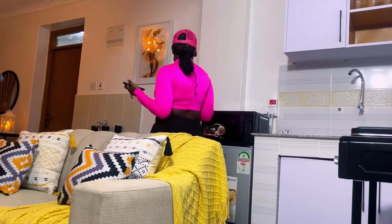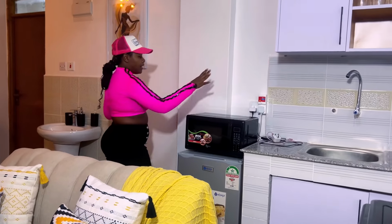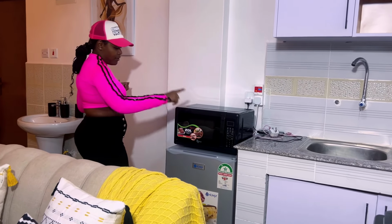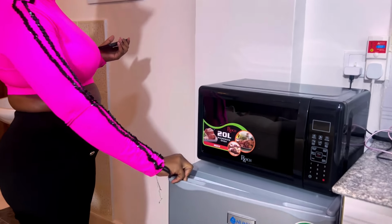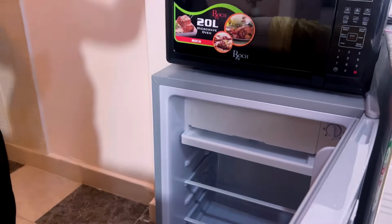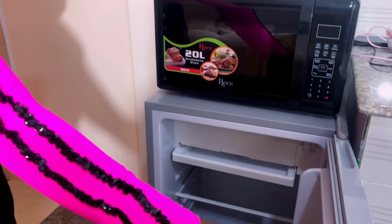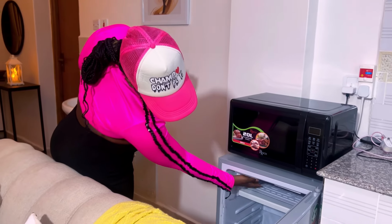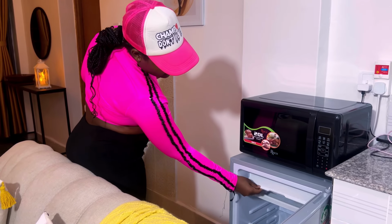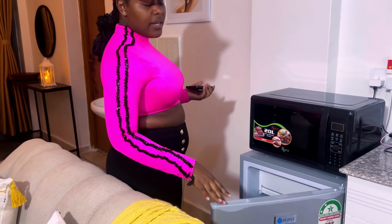And then behind here, we have the fridge guard, the microwave, and the small fridge. Because when you come for 1-2 days, you want to fill the fridge, you don't need a double-door fridge. So here, even if you stay 1 week, 1 month, this small fridge is enough for your things. It has like a small freezer up here. And yeah, it is just amazing for this house.